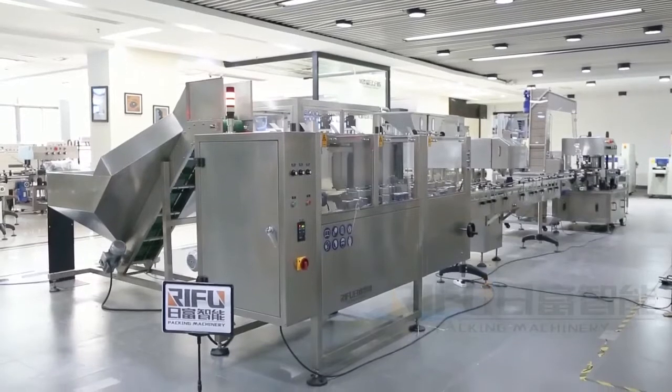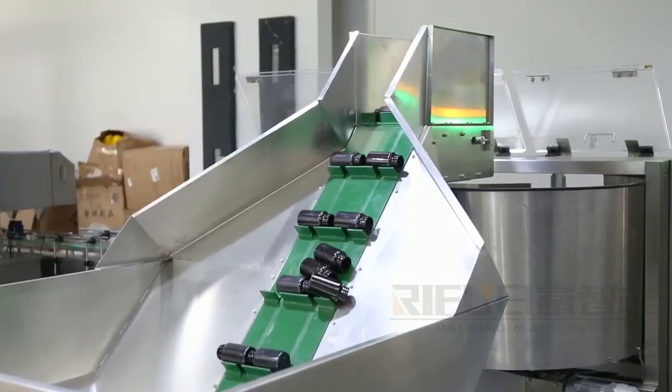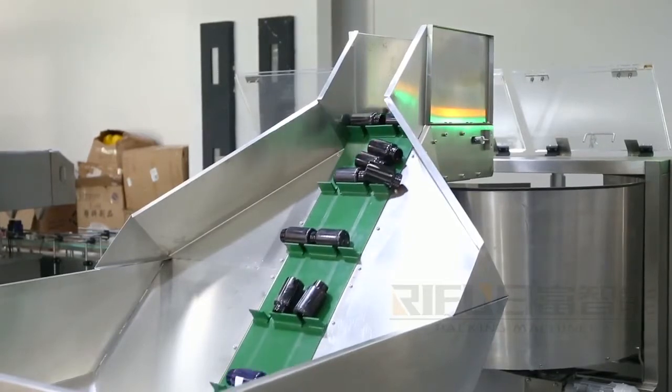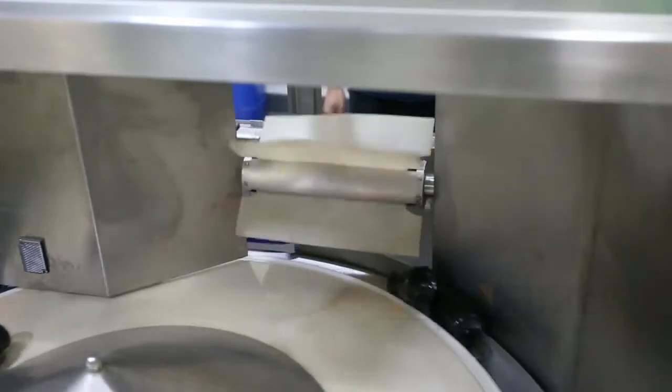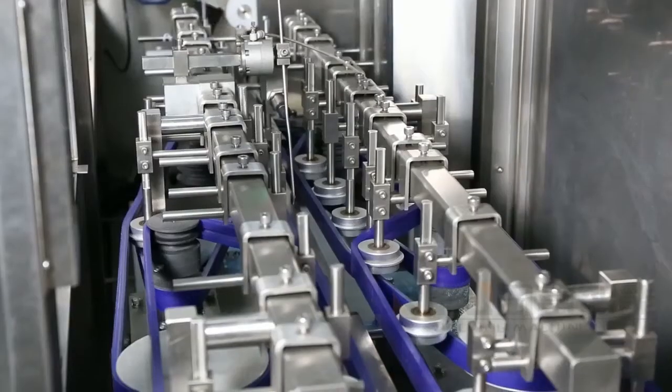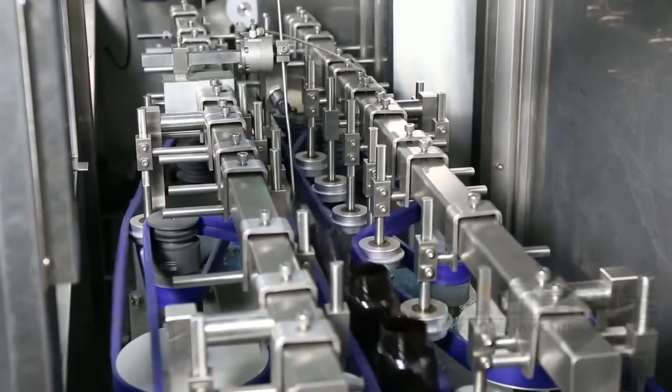The electric counting production line includes a bottle sorting machine, electric counting machine, automatic capping machine, and labeling machine. These machines can be used in a production line or separately. The whole line can complete sorting bottles, feeding products, capping, and labeling at one time.